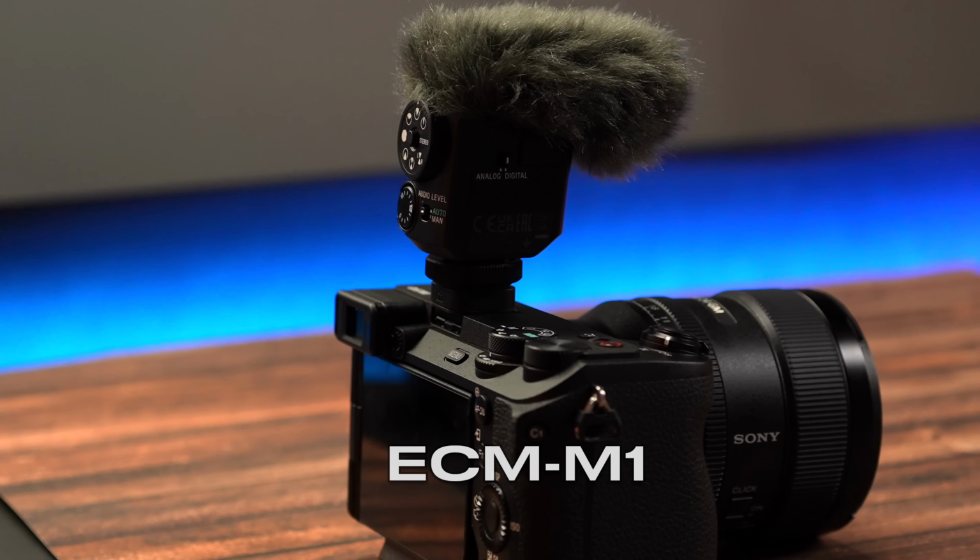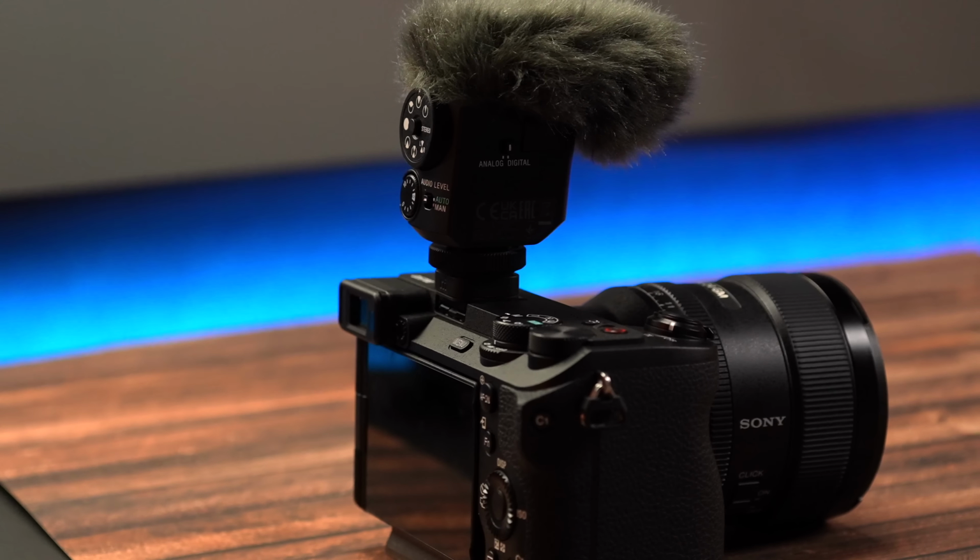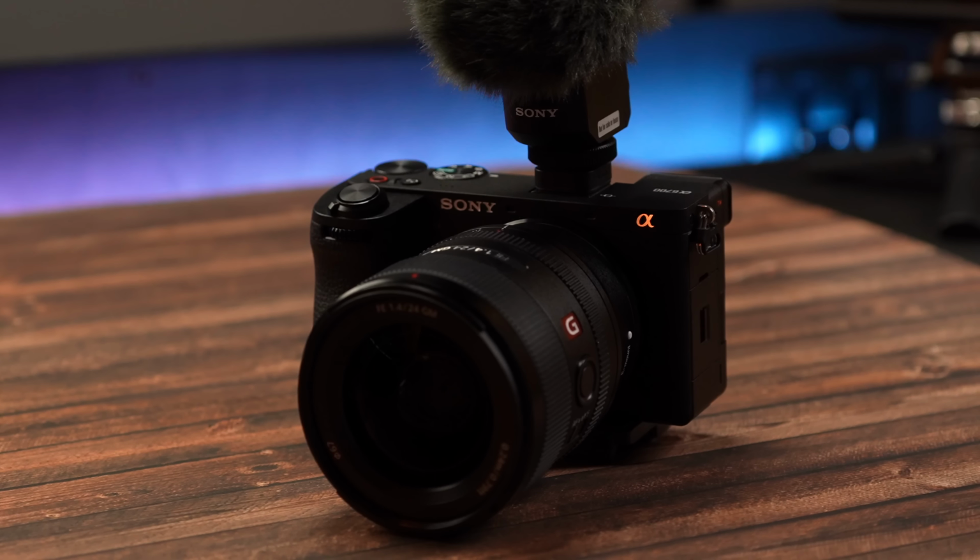Also, I want to talk about this new mic that I was testing out on the A6700. It is called the ECM-M1. Now, this is a smaller kind of shotgun mic that goes on top of the camera system. It goes into the multimedia hot shoe there. That means you don't need any battery, no cables.